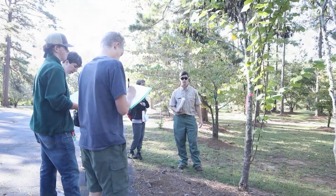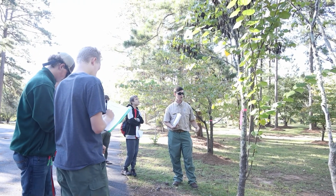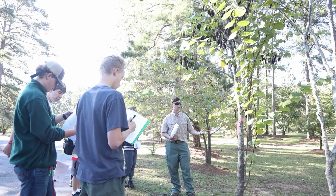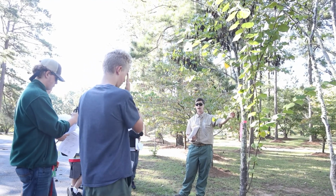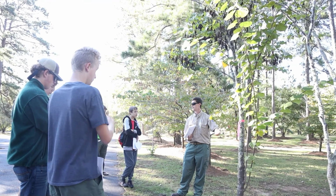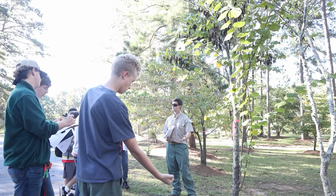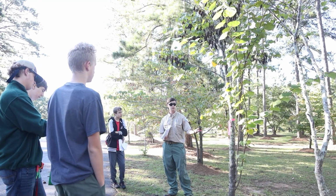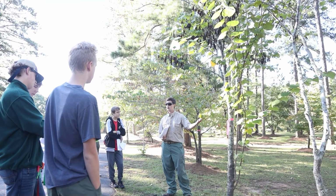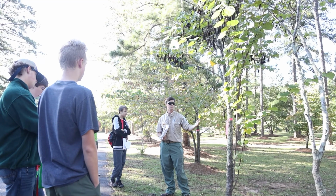15, 20 foot tall. They live very short lives. And they serve a lot of ecological value in the sense that these seed pods can be utilized by wildlife, and also, like I said, it fixates nitrogen. And so if you had nitrogen poor soils and you wanted to improve your soil conditions, redbud would be a good option. It's also got really pretty flowers in the spring, so a lot of people like to plant it for that reason as well.